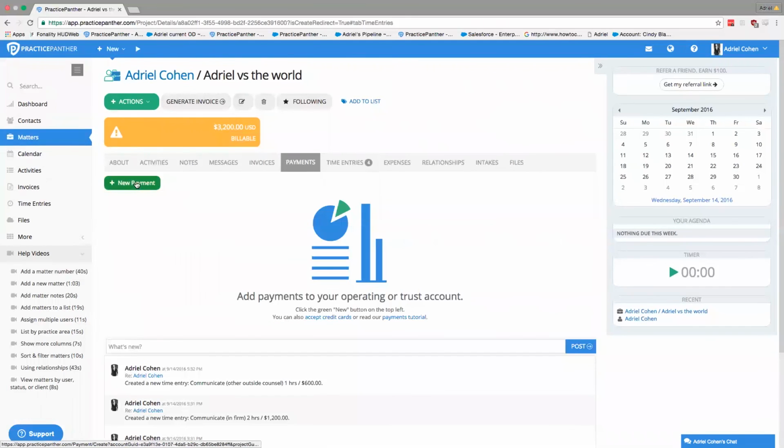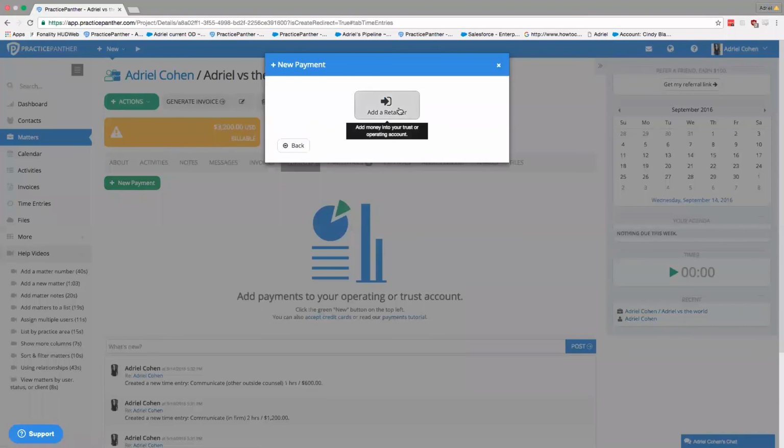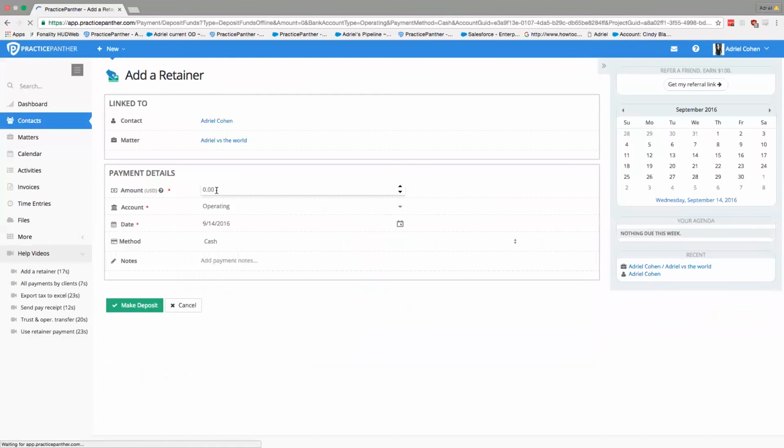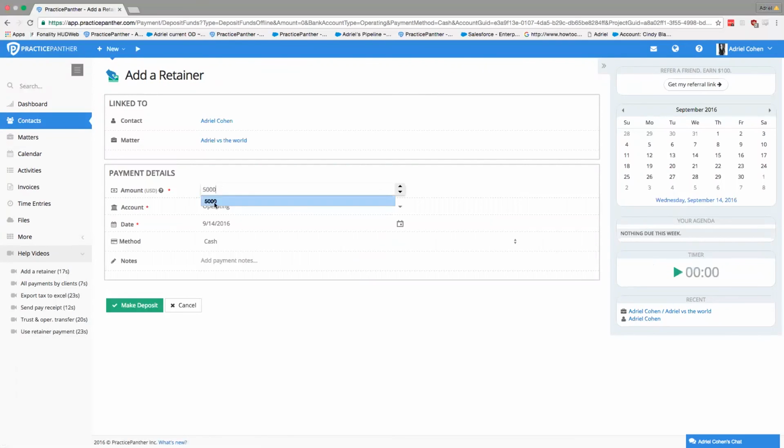So let's add money to the trust account. So I'm going to click on Payments tab, add a new payment, add a retainer, add a payment, and I'm going to be adding money into the trust. For this demo, I'm just going to be actually putting in about $5,000 into the trust account so I can show you what that looks like.